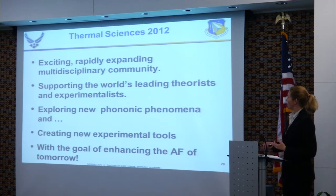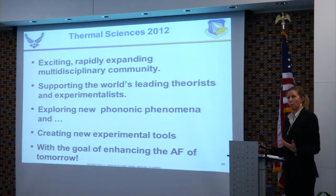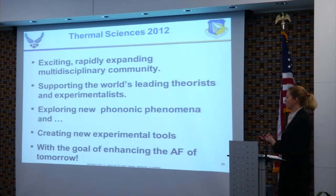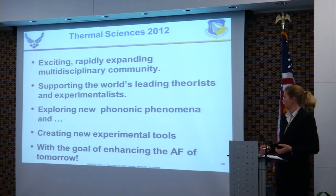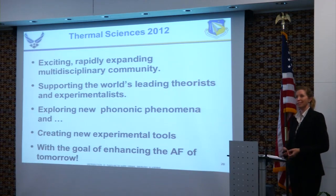This particular portfolio is small. It is supporting the world's leading theorist and experimentalist. We do focus on exploring these new phenomena, understanding the theoretical underpinnings, the mechanisms, and helping to guide experiments to validate some of these theories, all with the goal of enhancing the Air Force of tomorrow. And so with that, I'd be happy to take any questions.